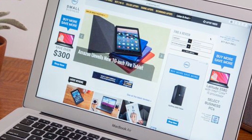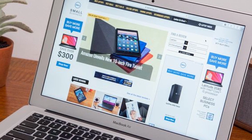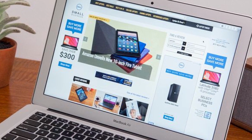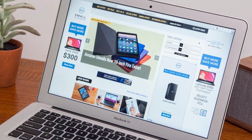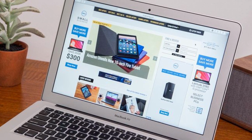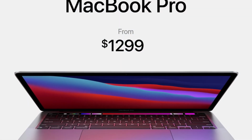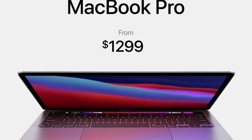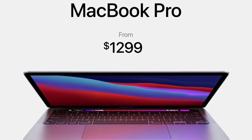And you see that with iPhones as well. You can get iPhones which last longer. Obviously, they last longer than Androids because of the optimized software. So yeah, you should be able to keep this for a very long time. And the thing is, though, they are very expensive. Obviously, it's Apple, but because of these new M1 chips, they're even more expensive.